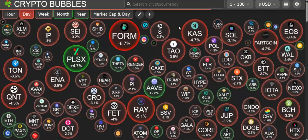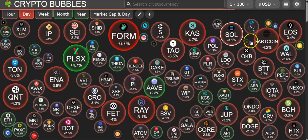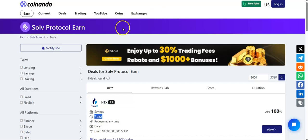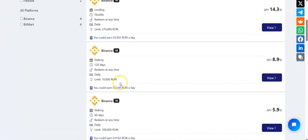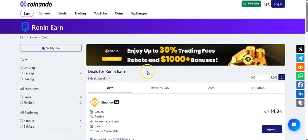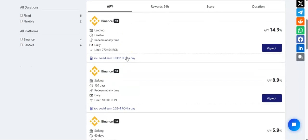Now, Crypto Bubbles is looking pretty ugly today. Unfortunately, there's only a few things in here that are green at all. Now, if you want to stake your Ronin, like I said, I did a Solve Protocol video a little bit earlier. But yeah, you can go to Earn here, and we can type in Ronin. Let's see what comes up for Ronin here for staking. Now, there's only 8 deals found. And it looks like Binance may have the best. It has flexible here. So yeah, guys, check it out.